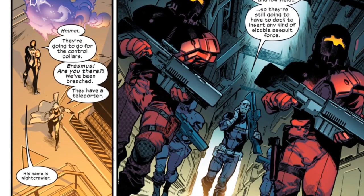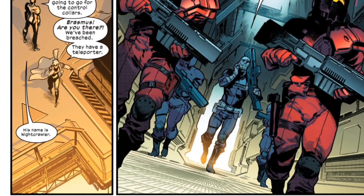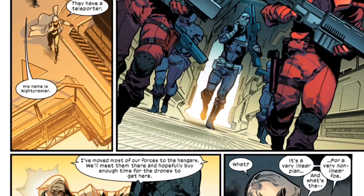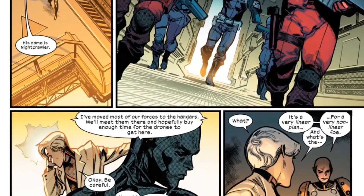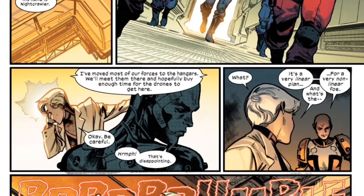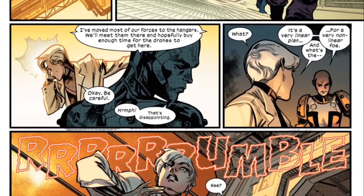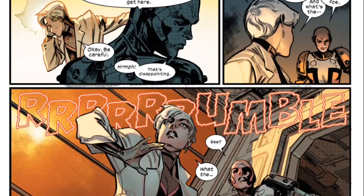So Omega Sentinel's like, they're going to go for the control collars. Dr. Gregor's like, "Hey, they got a teleporter." And Omega Sentinel's like, his name is Nightcrawler. So Dr. Gregor's husband's like, "I read the file. I'm aware. I'm going to send all the troops to the hangar to try to buy us some time." She goes, "Okay, be careful." And Omega Sentinel's like, "That's disappointing." Dr. Gregor goes, "What?" So Omega Sentinel's like, "It's a very linear plan for a foe that is not linear, and that is a rumble."